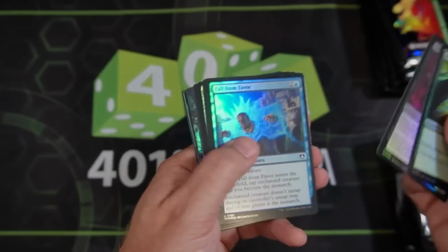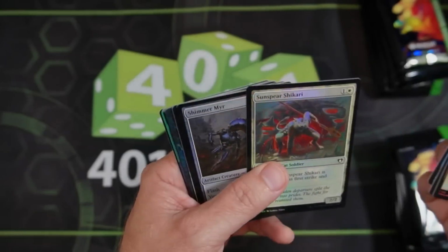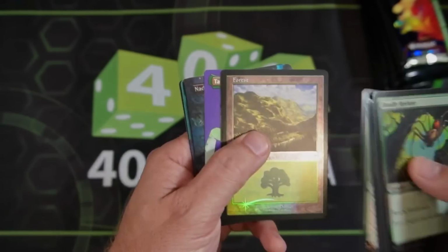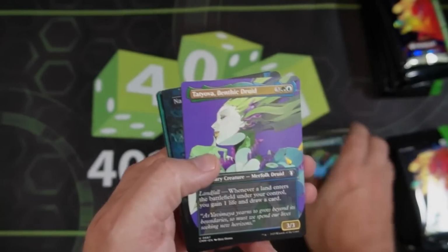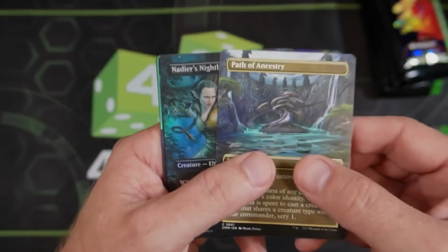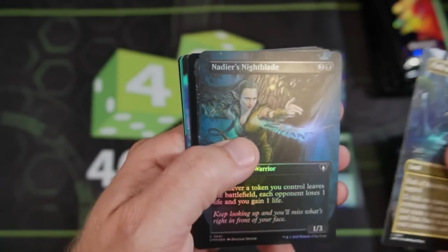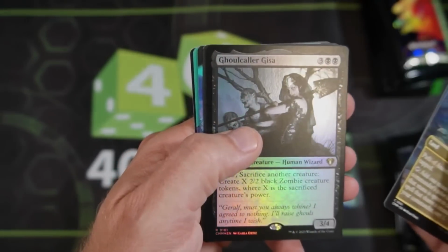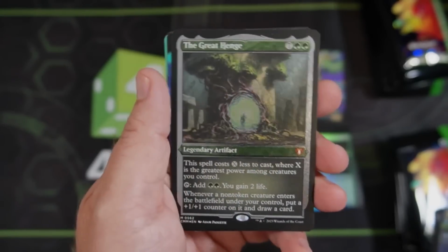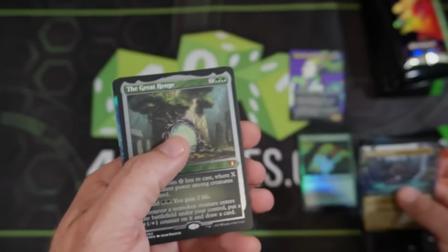They should just get rid of the commons, shouldn't they? We got some... I'll put the commons and uncommons together. Lands look pretty. Okay. That's still an uncommon, but it's so pretty. Path of Ancestry. All right. We got the Nightblade. I guess, sure. Okay, we're starting out with a nice one. This is like the textured foil of the Great Henge. All right, that's a pretty good hit to start things out.